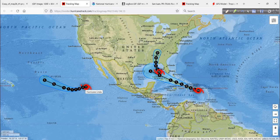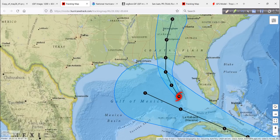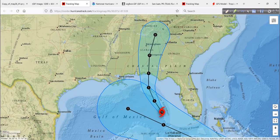There's Linda, Category 3 now, will die away out over the cooler waters of the Pacific. Our friends in Hawaii, no worries for you. As we zoom in here to the Gulf of Mexico, where Fred is located, again, forecast to make landfall now somewhere near Destin and vicinity. That's the center. The effects, of course, will be felt away from the center all throughout this area, and even to the west of the center some, but mainly to the east. And this can waver a little bit.